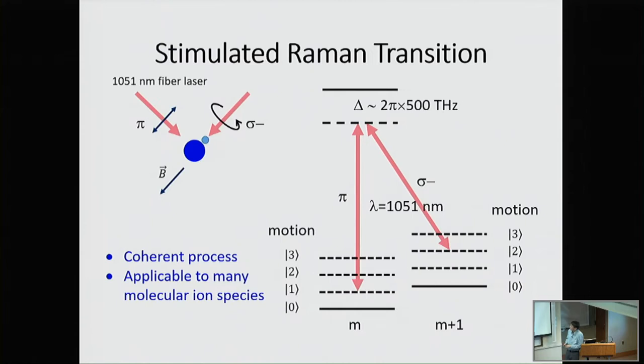The way we drive the molecular transition is through a stimulated Raman transition. For population operation within a rotational manifold, we use a pair of Raman beams derived from a 1051 nanometer fiber laser. And to drive a sideband transition, we just use a pi polarized and one sigma polarized Raman beam and tune the laser frequency so they resonantly drive a sideband transition.